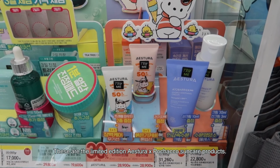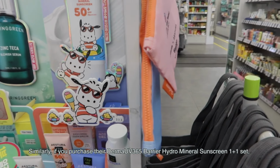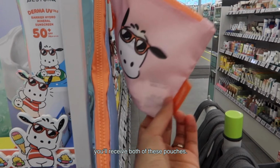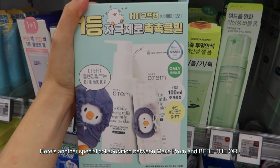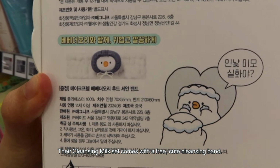These are the limited edition Aestura and Pochacco sun care products. So if you purchase their Barrier Hydro Mineral Sunscreen 1+1 set, you receive both of these pouches. Here is another special collaboration between Makeprem and Bebe the Ori. Their cleansing milk set comes with a free cute cleansing band.